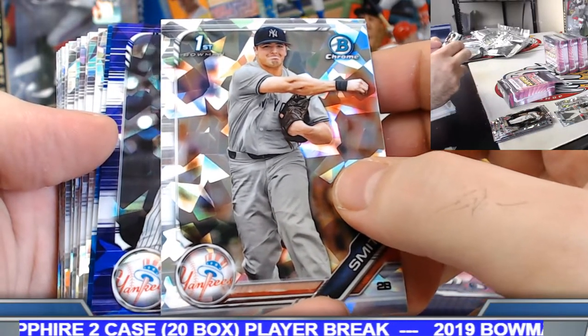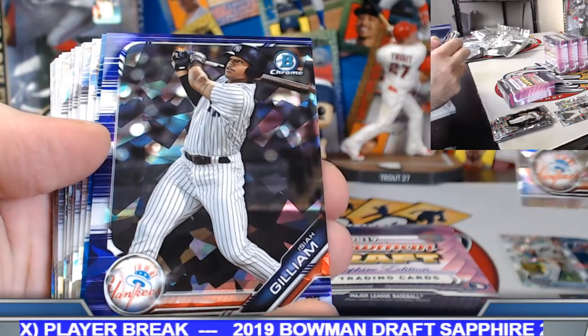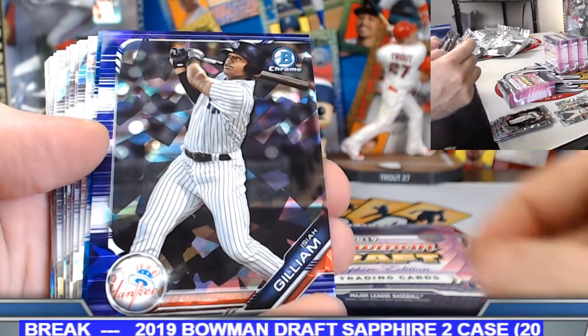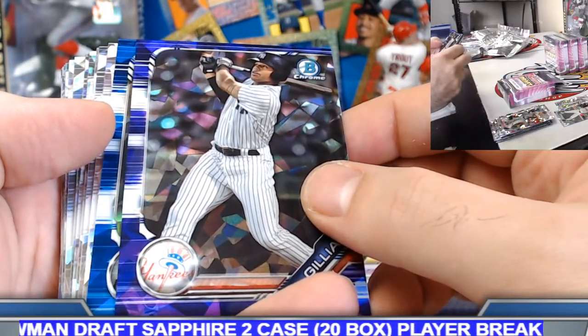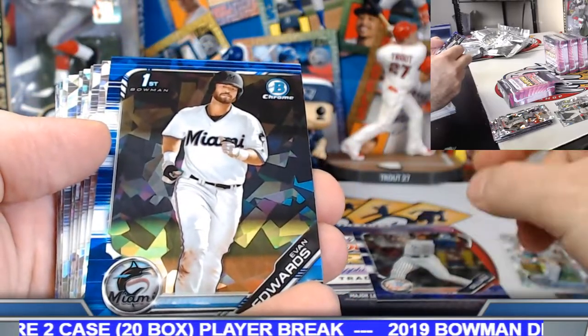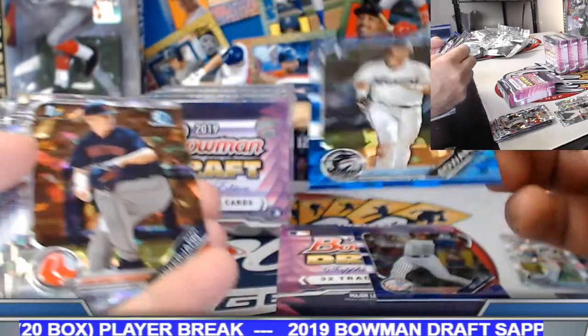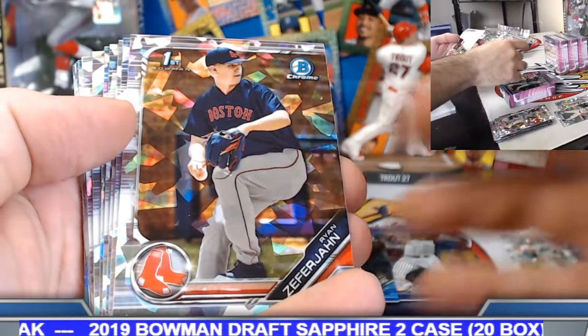Oh, could be. Ooh, close. Sorry, Bruce. Thought we had one there for you. Isaiah Gilliam on the purple sapphire on this one, numbered out of 10. Blue sapphire number 299, Evan Edwards. He's going to double up. Did get the green, I believe, sapphire to 50 for the Edwards spot earlier.